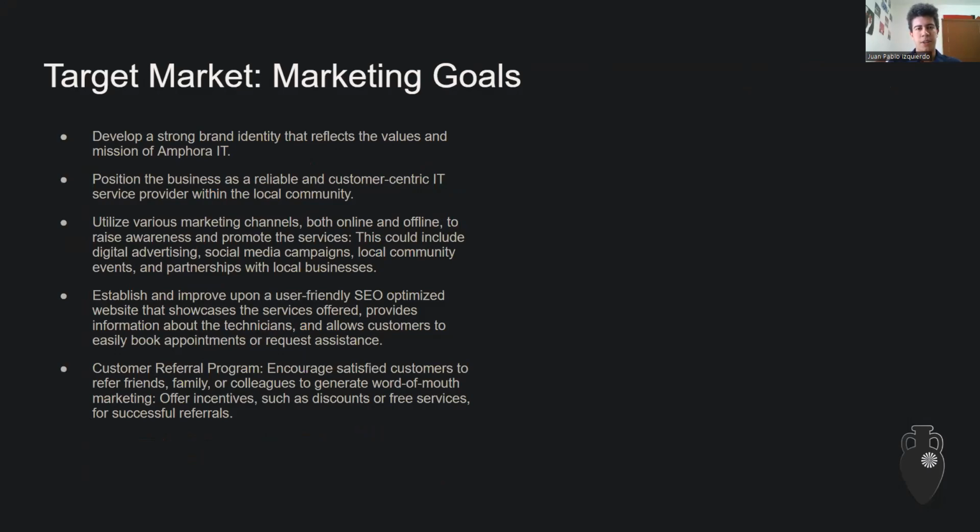So in terms of marketing goals, we want to develop a strong brand identity that reflects the values and mission at Amphora IT. Position the business as a reliable and customer-centric IT service provider within the local community. Utilize various marketing channels, both online and offline, to raise awareness and promote the services. And this could include digital advertising, social media campaigns, local community events, and partnerships with local businesses.